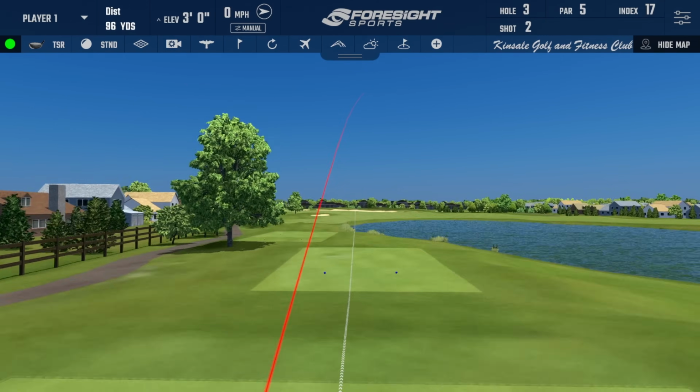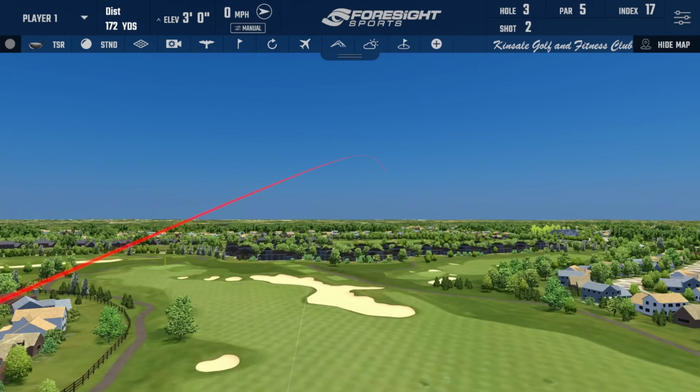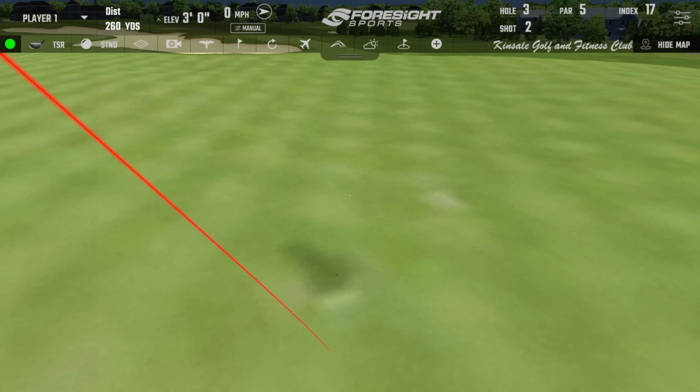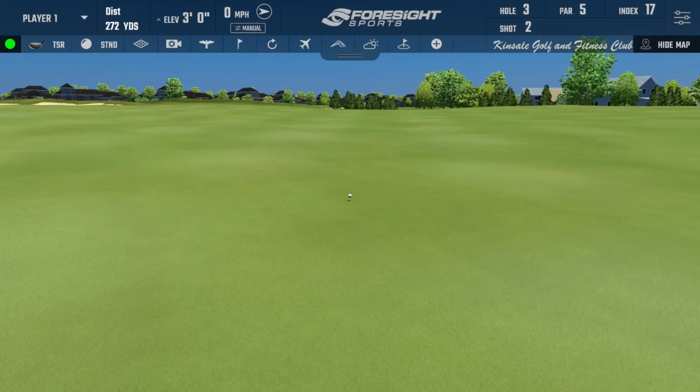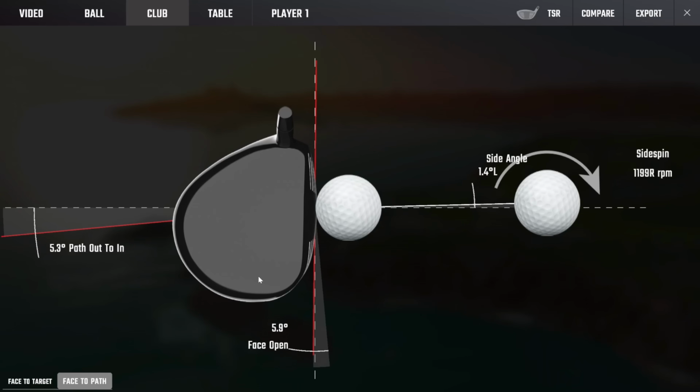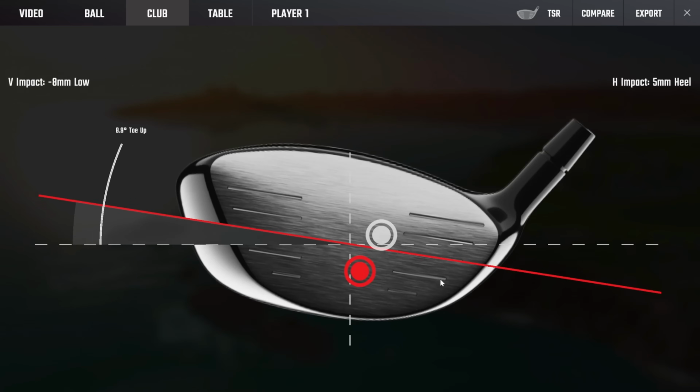Hopped out of that. So that's the miss. Interesting. Okay. It'd be interesting to see what the GT does on that one. Let's look at the variables of that delivery. Yes, I mean, face 6 open, relative to a 5 left path and a bottom strike.